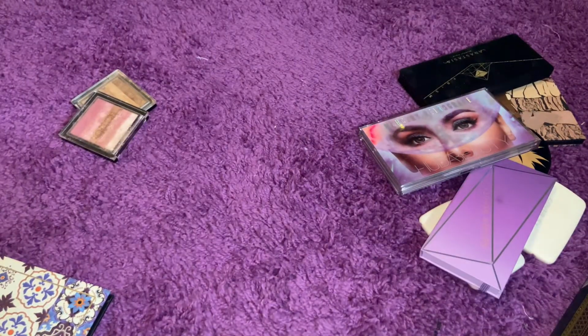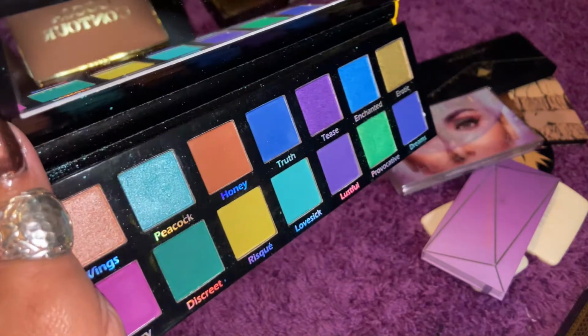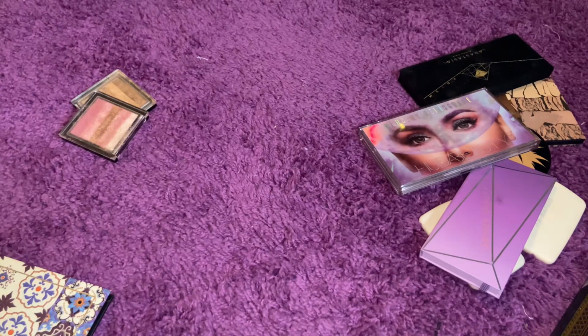I'm also going to keep my Pinky Rose Exotic Peacock. I love this palette. I had a great time with this one. This is a really pretty palette. So up my alley. Blues and purples, greens and pinks. I love it. So keeping that one too.